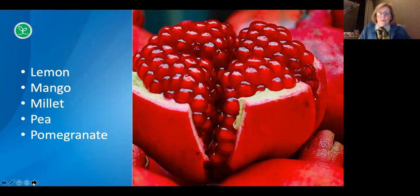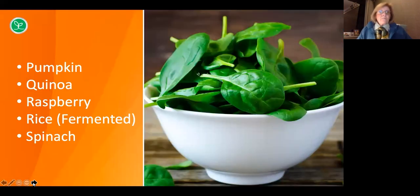We talked about the Saturday meeting that we had for Touchstone Essentials, a live meeting where we had presentations. Mine was on insulin resistance. And so pomegranate is one of the foods that's very beneficial for that. And it's found in both Essentials and in Super Green Juice.